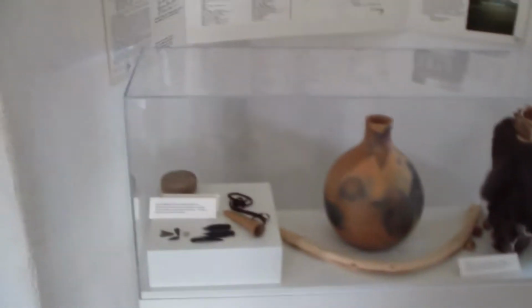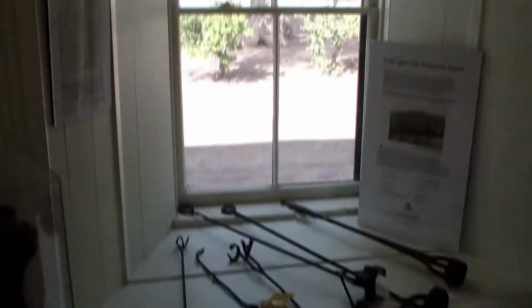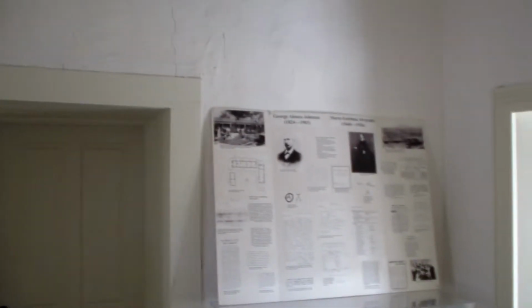Well, here we are inside the farmhouse. Kind of see how thick the adobe walls are. Notice how thick the window frames are. They have some sort of a small museum here. But yeah, those walls have got to be getting close to 2 feet thick. It's quite interesting.